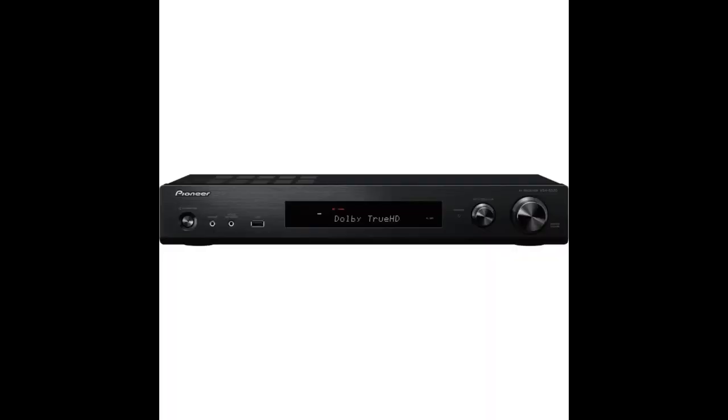Received receiver with firmware R104 and Dolby Atmos working directly, no issue from my Xbox One X. After upgrade to R108 I don't have Atmos available. Planning to contact Pioneer support.